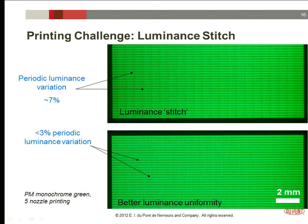So I think it's very commonly understood that a challenge for all solution printing methods is difference in flow or volume out of different nozzles. And an example of that is shown here. For example, if we intentionally vary the thickness of the EML coming out of one of the nozzles from the others, you can see a periodic dimmer line as you go across. That's what we call a stitch, or people call it a swath mark also. And then you can see that if you reduce that thickness variation below 3%, then you don't see anything. So this is just an example. This is a 4.3-inch diagonal passive matrix display with 5 nozzle printing, just to show you an example of stitch and getting rid of it.